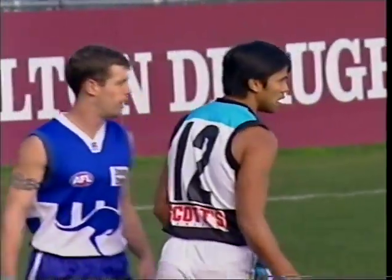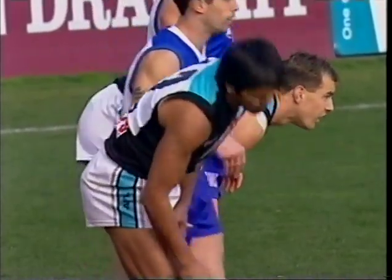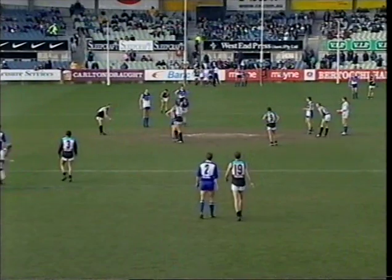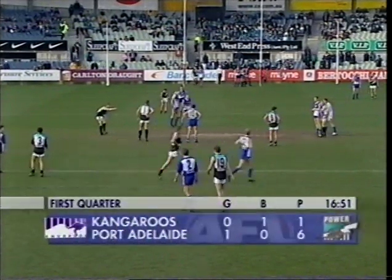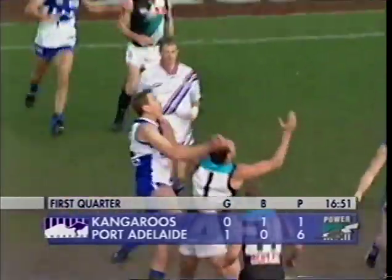Stevenson Hardwick having a bit of a smile out in the field. Doesn't like opponents having a bit of a chin wag and a bit of a chat and a bit of a laugh. So the opening goal to Port Adelaide through Shea Cockatoo-Collins. Bit of niggle and feeling in this game.